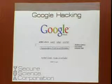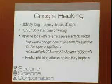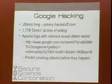Google hacking: if you haven't seen Johnny Long's talks about Google hacking, then you're probably pretty new to the industry. Google hacking isn't actually hacking Google itself, but using Google, the search engine, with specifically crafted queries and its advanced operators to uncover information that would be of interest to an attacker or a security researcher. An interesting thing about Google hacking is that phishers are really starting to use it, and through the referrers in Apache logs, we can identify the queries that they're using.